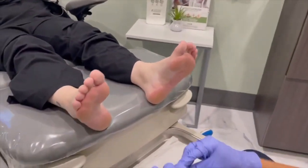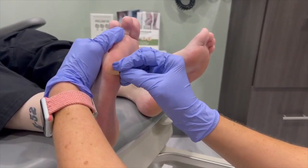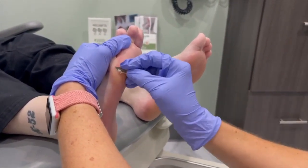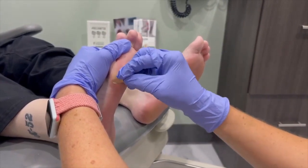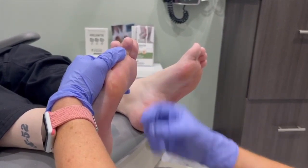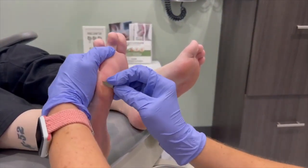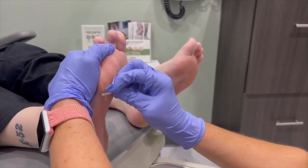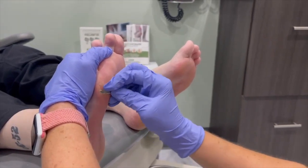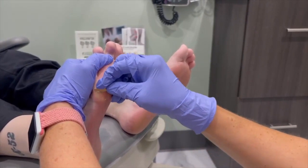All right, so here she is. This is the 5th metatarsal head area, and it's a really prominent area to get a callus, especially if you have a high arched foot that kind of rolls out. And this young lady does. She actually has a really bad high arched foot and needs an orthotic. She just switched jobs and is standing on her feet a lot more than normal, so hopefully we'll be able to get her into one.